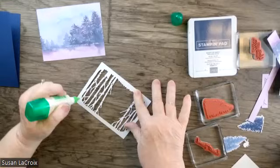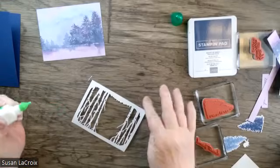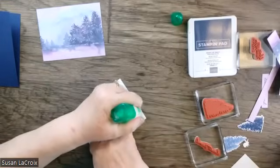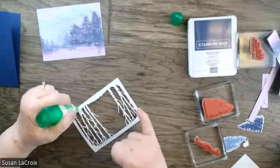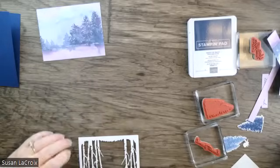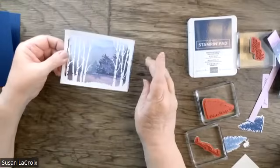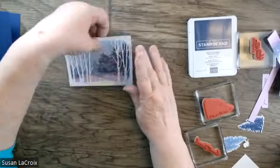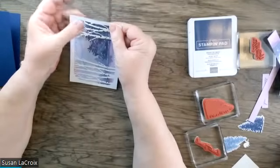Oops. Oh, I'm getting glue all over my mat. Got it. I should have had a grid sheet out here. Let me get rid of that. All right. Now I'm not putting any adhesive on the trees. I just kind of like the way it looked. Now I have glue all over my fingers. That's me all the time. That's why I don't use that glue very often. I liked it for this because if I have to smush it around to make sure it's lined up, I have the ability to do that.